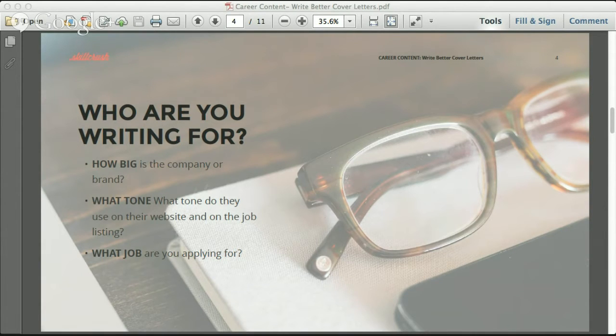Secondly, what tone do they use on their website or job listing? If I use Skill Crush as an example again, I can see that in our newsletters and on the blog, there tends to be a more lighthearted tone. The CEO is friendly and comes across almost like someone you know in a lot of the marketing. Now, I don't think that means you can just act like you know someone. You can't say, "Hey, Ada, what's up," if you were emailing her. But that wouldn't keep me from saying, you know, "Dear Miss Burnett, hi, Ada."